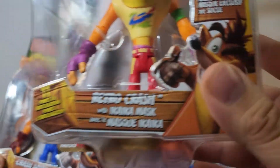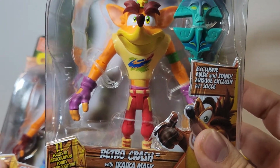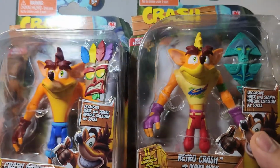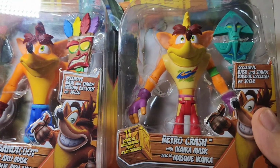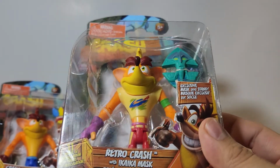He's also got a little waist, that purple belt there, and then he's got a headband as well that was molded in. So it's not a complete repaint. Also, the orange is the same. It's the yellow, like the yellow on the belly here for the regular Crash. It's a little more yellow on this.